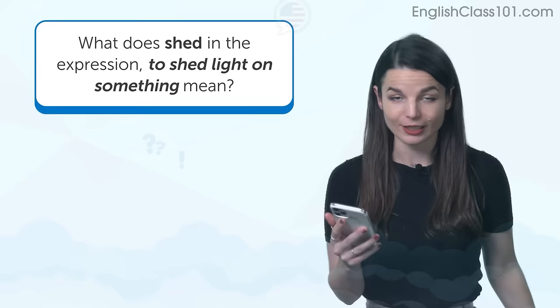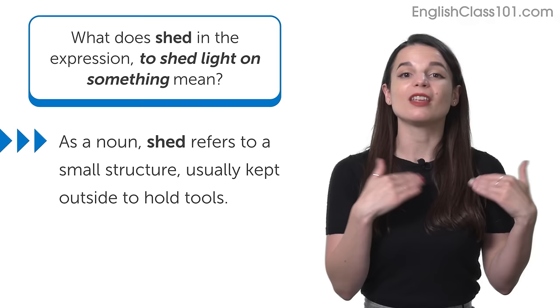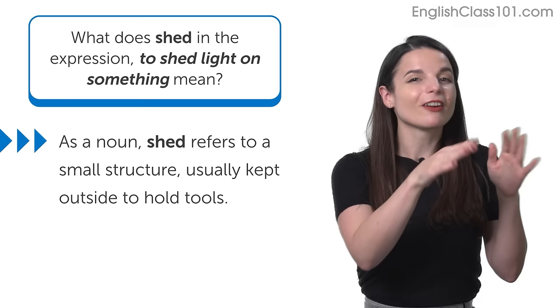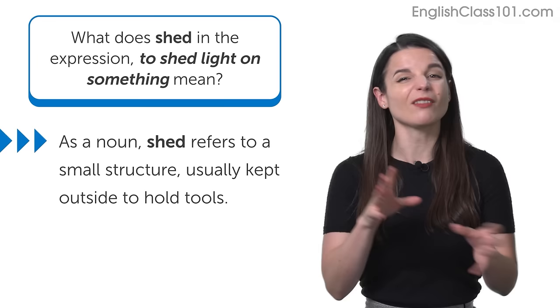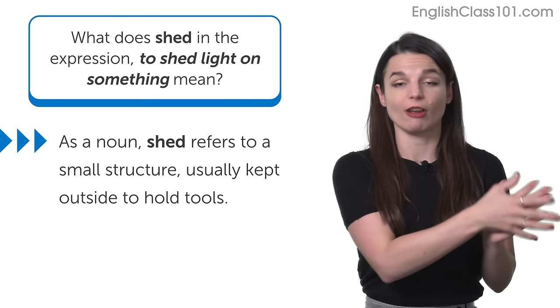Yes, definitely. Okay, so yes, the word shed has a lot of different uses. We have the noun form. The noun form often refers to a small building, a very small building, like you can imagine it, slightly bigger than a closet that we usually keep outside of our houses. This is the place where we might store like gardening tools or other kind of home use equipment, stuff that gets dirty easily. We might keep this in a shed. So that's a very, very common noun use of this word.